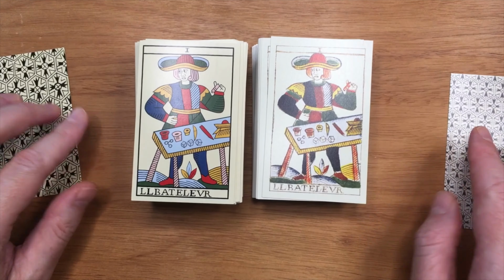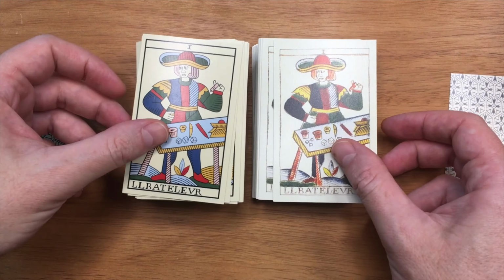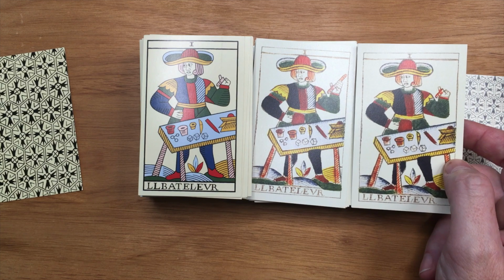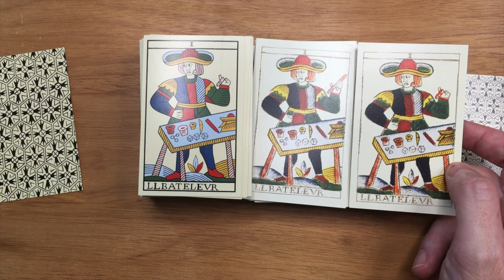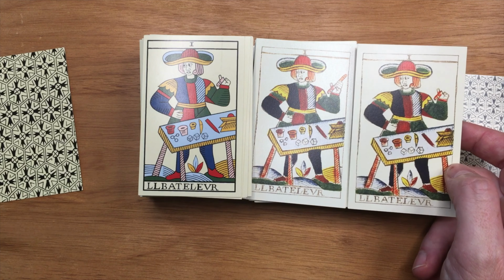And here we come to the major differences. As you can see, the Peterson comes with one additional card, which is the butler with the additional part of the wand in his hand. The original doesn't have it, the Flornoy doesn't have it, but the Peterson deck gives you the option of both, so you can use whichever one you prefer.